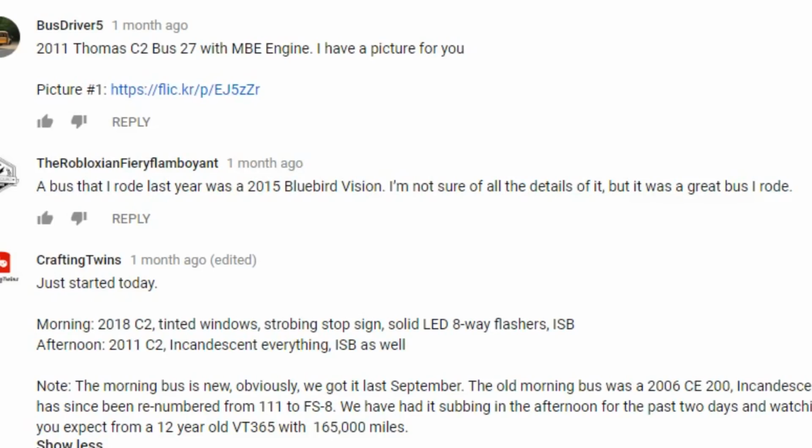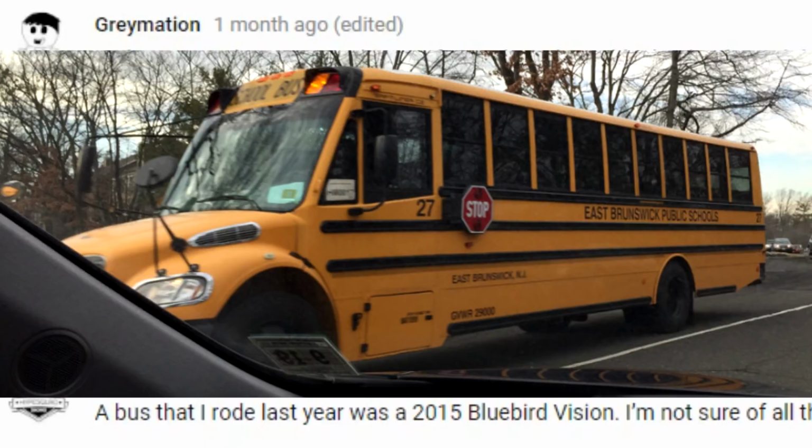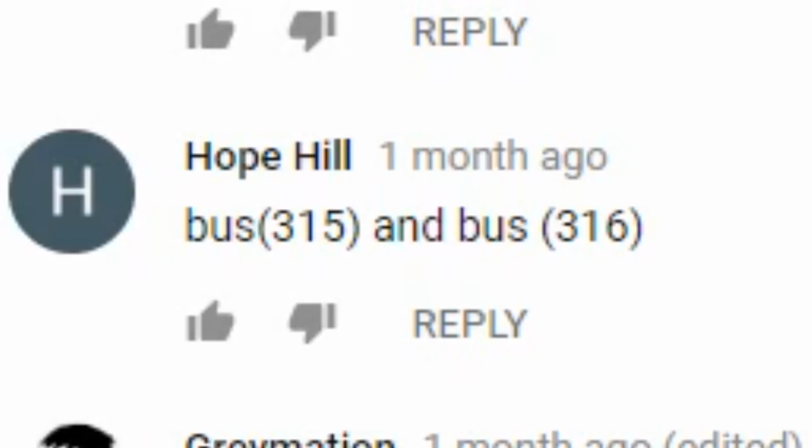The Robloxian Fiery Flamboyant said, a bus that I rode last year was a 2015 Vision. I'm not sure the details of it, but it was a great bus. Connor said 2011 C2, bus 27 with an MBE engine. I'll put up a picture on screen real quick. There you go. Graymation said, I ride a 2015 C2, white roof, tinted windows, black rub rails, and the New York style school bus sign. Hope Hill said, bus 315 and 316.